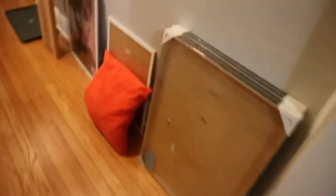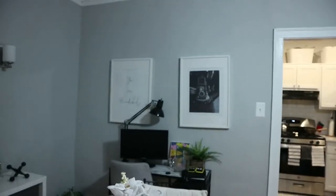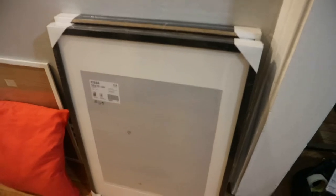I got these picture frames from IKEA. These are the Ribba frames. They're in black. I also have them right over there in white. And I have them over here in black. So like I told you, I'm gonna prop these up on a wall because I don't want them right now. As you can see, I got picture frames just sitting on the floor. I can't have picture frames sitting on the floor.